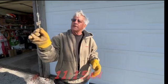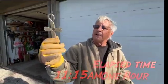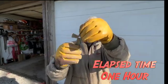Nice brass. You can see it shining in the sun and this and that, and it's turned out pretty good. I'm satisfied with how it looks.